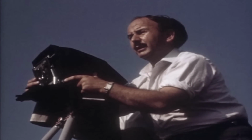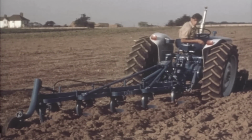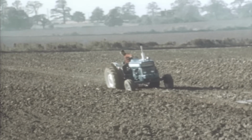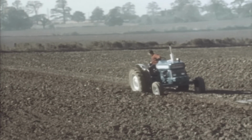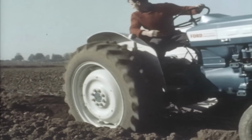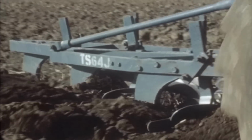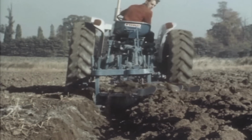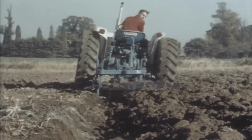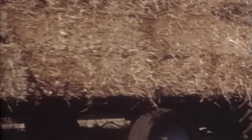While you're on ploughing, get me one of the 5-furrow semi-mounted plough on the Super Major 5000. And I'd like some more action ploughing shots with the Super Major. Deep digging on some really heavy land. We need some pictures of general haulage work with big loads on undulating land, too.